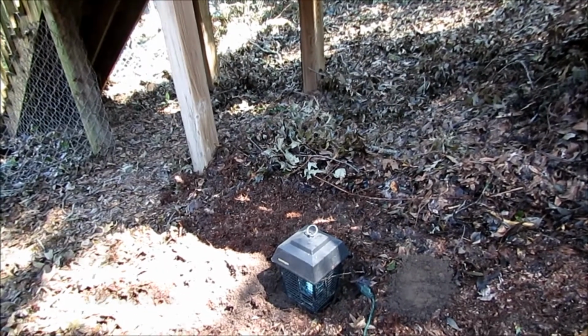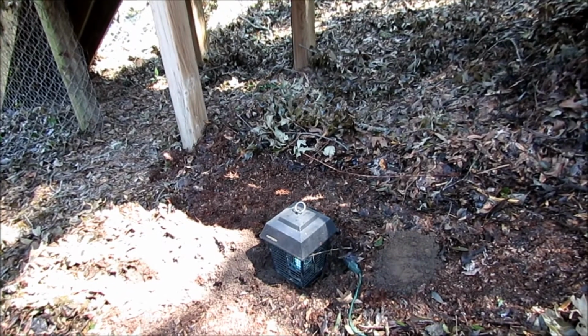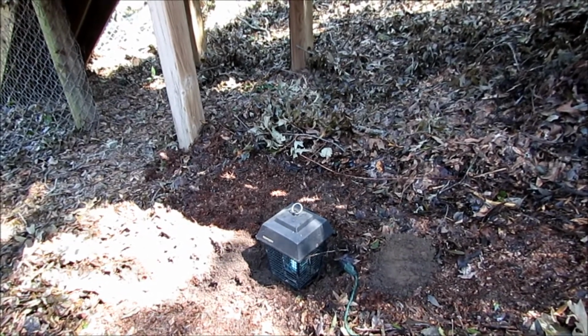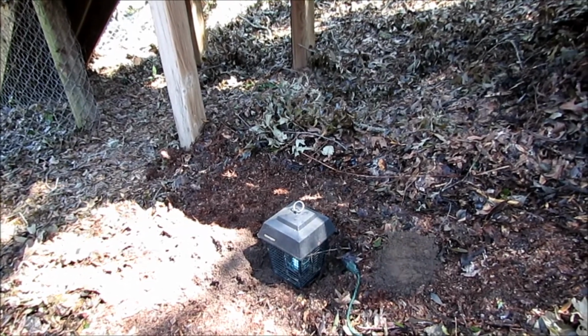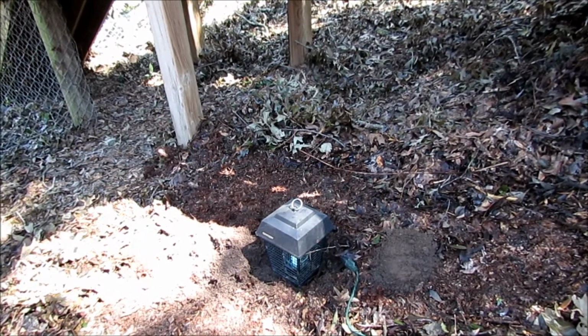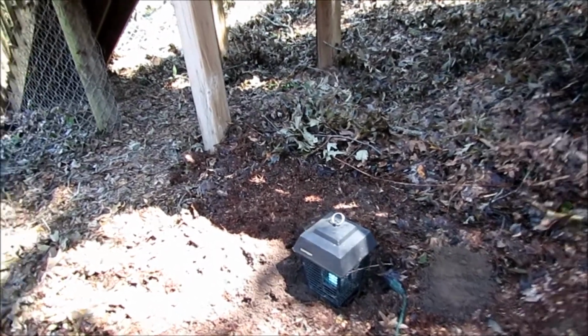Okay, it's now the next day, it's daylight, and so let's see what we have. Basically what I did is I put this bug zapper over the top of their hole, just in case there was a straggler out there somewhere that wanted to get back in, and he'd get zapped by that trying to do that. So I'm going to take it off.